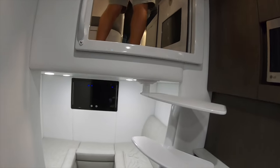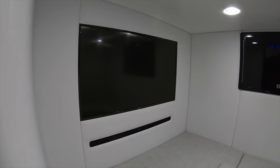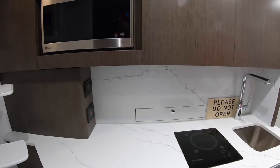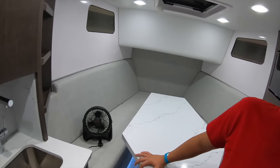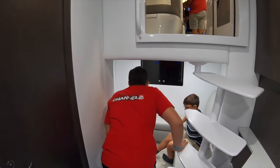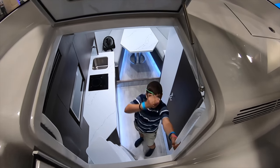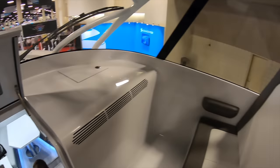Let's check out that. Here's another room. Wow, with a giant TV. I guess it becomes a bed. And then this is the actual galley here. This is cool, but it only sleeps four people. Or five. No, this is three people right here. Look at the LG Smart TV. Look how deep the cabin is. Super deep. And down here is even deeper.